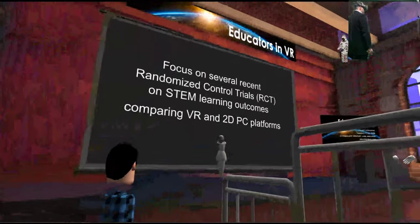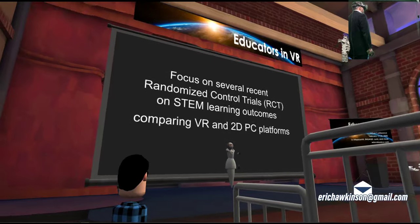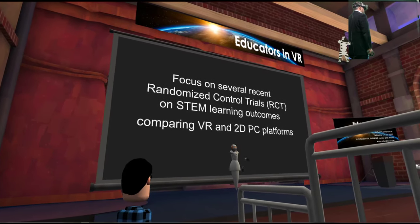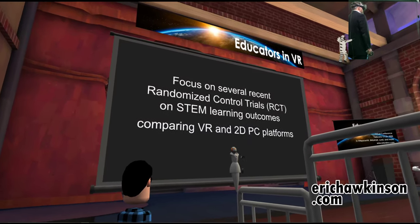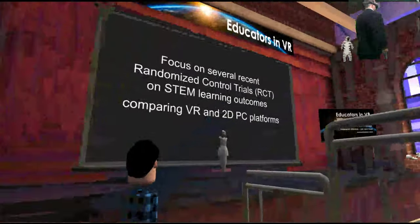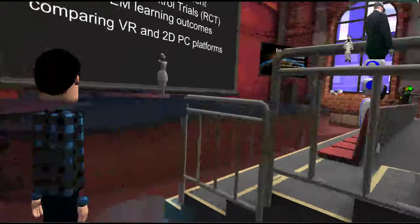And I've recently gotten into XR in a big way. Actually, I was just waiting for it to come of age, and so that's very exciting, right? XR is here. We've got straight-to-consumer headsets. So I'm really excited to throw all my energies into making great XR content for anyone who wants to learn STEM. What I'd like to focus on today are some of the recent randomized control trials that have been published on STEM learning outcomes, comparing virtual reality immersive headsets and 2D PC platforms.